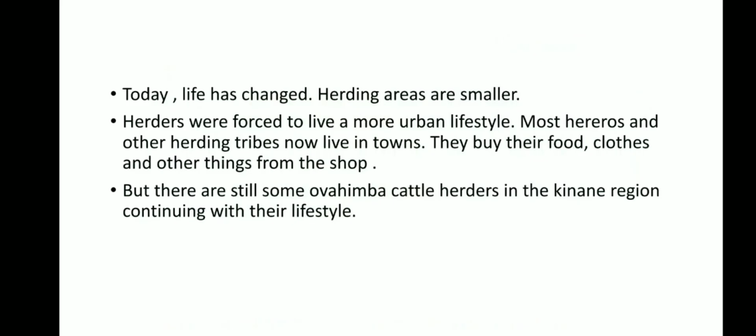Now let's talk a little bit about herders today. Today life has changed. Herding areas are smaller. Why are they smaller? Rundu is getting bigger. Windhoek is getting bigger. Grootfontein is increasing as well, and other towns. So the places that were used for grazing, for cattle to eat the grass, are now becoming smaller because of urbanization. The towns are becoming bigger and bigger. So their lifestyle is not the same.